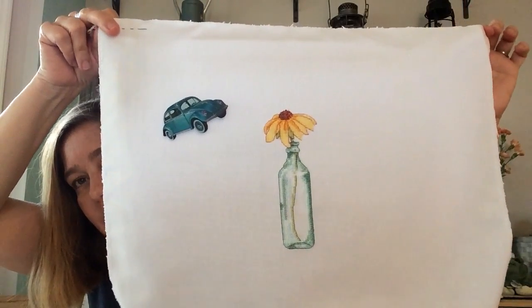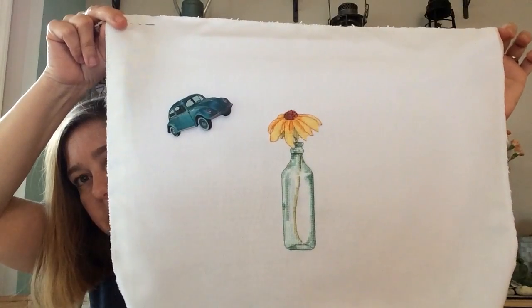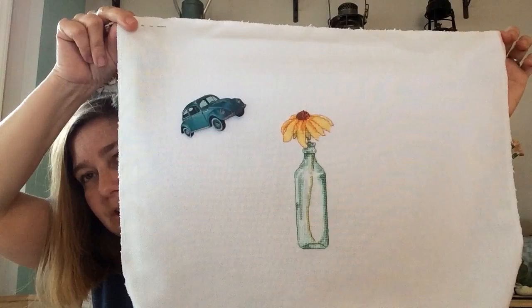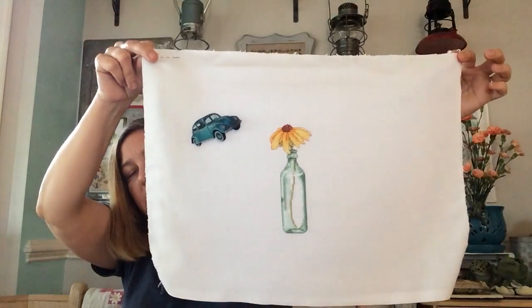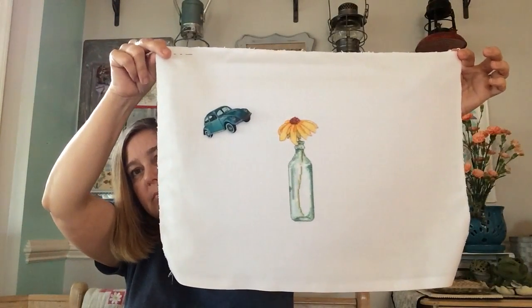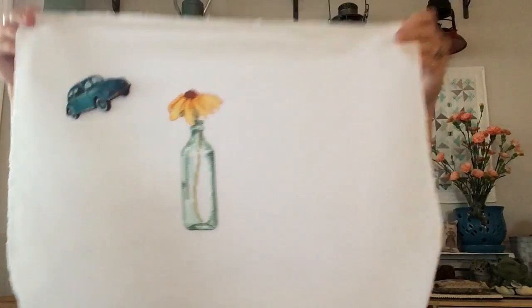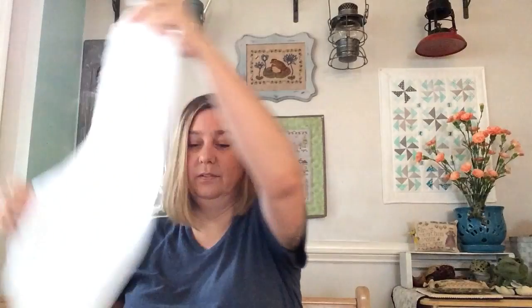Black-Eyed Susan. I love Black-Eyed Susans. They are my favorite flower. Isn't it beautiful? This is a gift, so I don't get to keep the Black-Eyed Susan, but I can stitch it later for myself. So 1 jar complete.